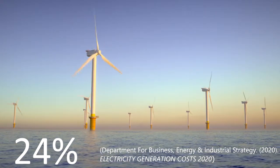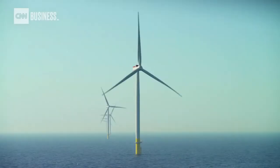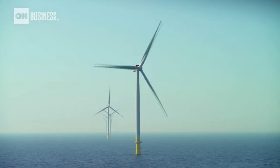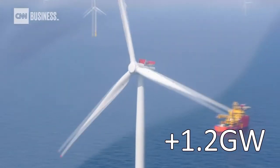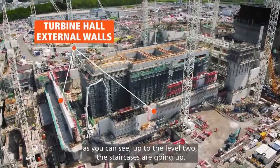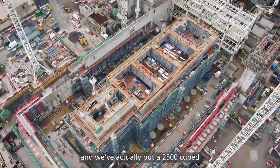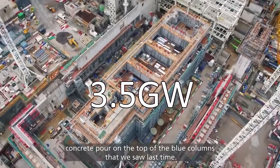In 2020, Hornsea Project 1 was completed, making it the largest offshore wind farm in the world, adding approximately 1.2 gigawatts of power to the grid, enough to power 3.2 million homes, and costing a whopping £4.2 billion. This may sound like quite a lot. However, this is still almost half the price per gigawatt when compared to the currently under construction nuclear power plant Hinkley Point C, which has cost £25 billion so far and counting, with an estimated output of 3.5 gigawatts.